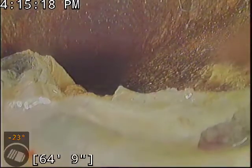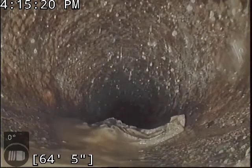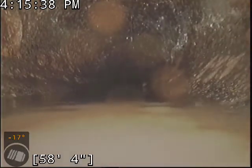I think we may still be in cast iron pipe out here. I had a bad angle on the screen on the way out. It may have switched over to concrete at one point. We'll pull back and see if we can find a transition joint. And we do still have water running. You want me to have them flush the toilet?